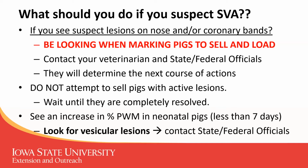The other thing that they might see is just an increase in pre-wean mortality of really young pigs less than 7 days. So really, just the key takeaway there is make sure you're looking for vesicular lesions. If you find them, let's make sure we're contacting a veterinarian and our state and federal officials.